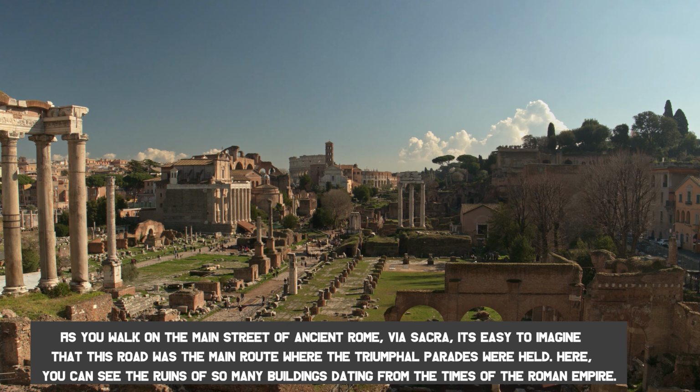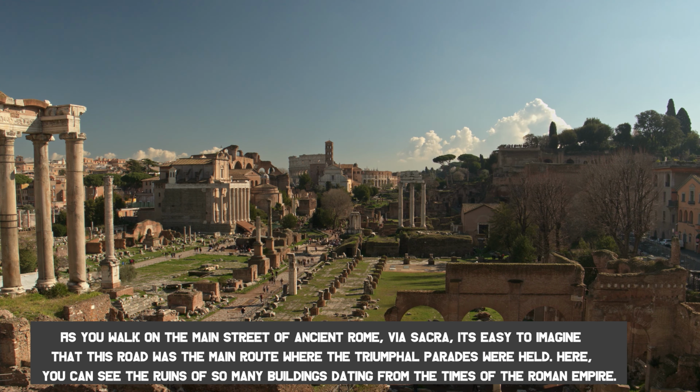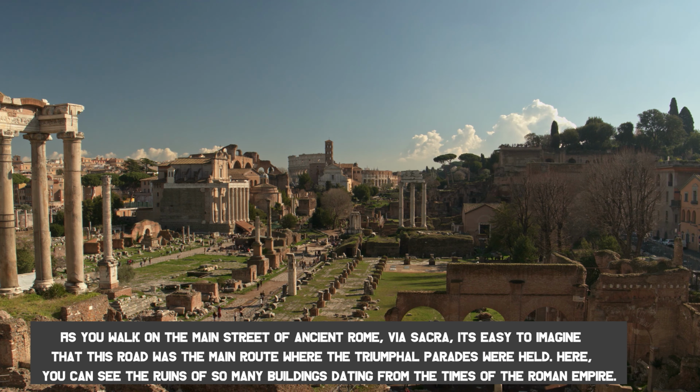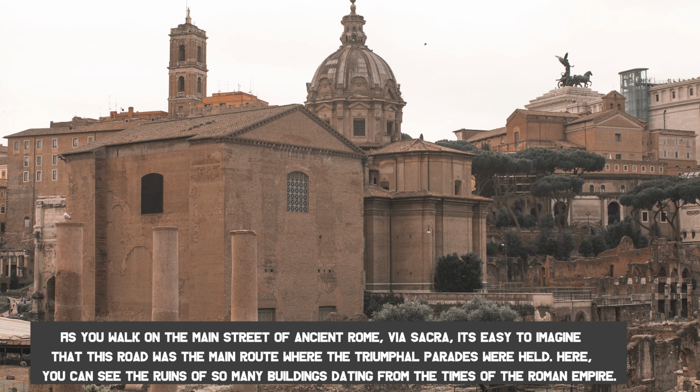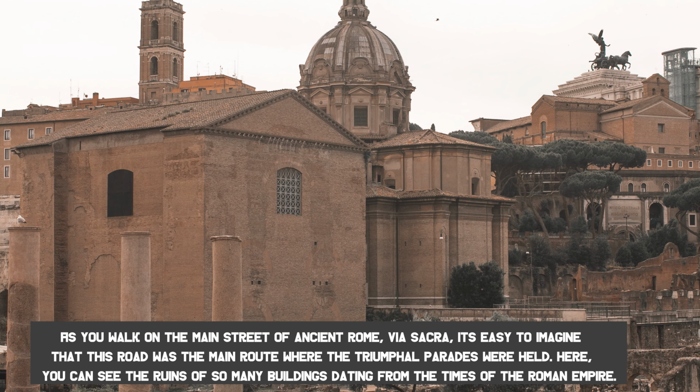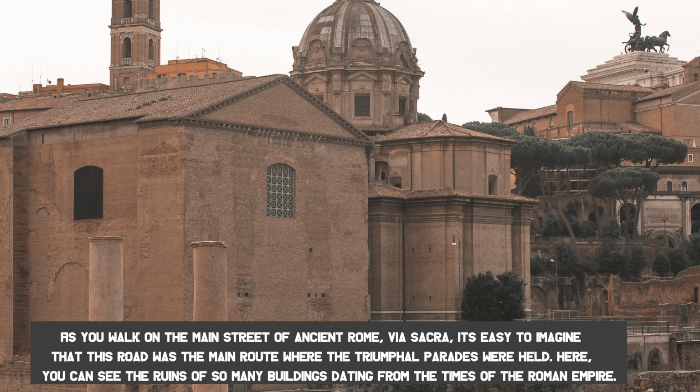As you walk on the main street of ancient Rome, Via Sacra, it's easy to imagine that this road was the main route where the triumphal parades were held. Here, you can see the ruins of so many buildings dating from the times of the Roman Empire.